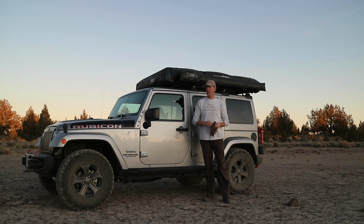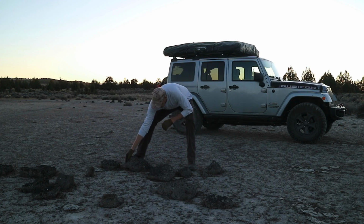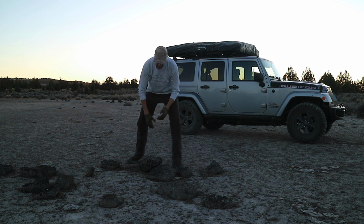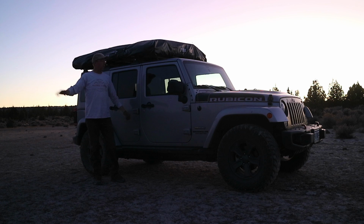Well, with not a minute to spare, I pulled in and found this nice little spot to camp. So I'm going to get my rooftop tent set up. I've got to gather some firewood, get my camp set up, and man, I'm getting hungry. I can't wait to get some cooking done. There's a nice little pile of rocks right here. I'm going to see if I can repurpose these into a little bit of a fire reflective wall. All right, so I got a pretty good little pile of firewood. I'll need some more, but that gives me a pretty good start.